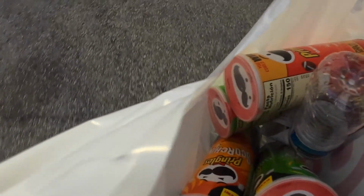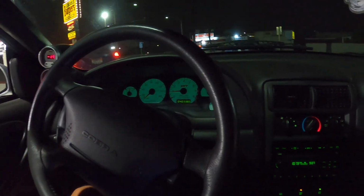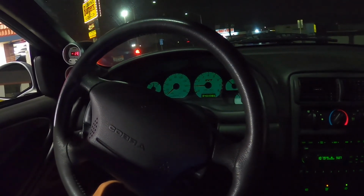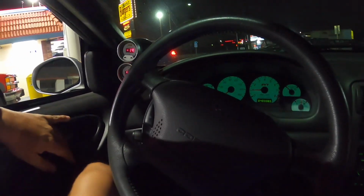Back to the car meet. They were on special. You buy 4 and you get 1 for free, so I bought 4. So that was the end of that little car meet. I'm gonna just end my night with some food, go home and eat, and then that's it.